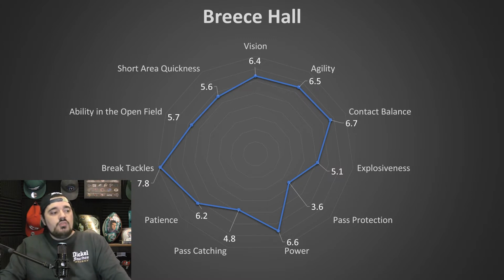All right, moving on to power, a 6.6. It's a big part of his game. He runs with great power. He runs over people. He can make people miss too, but really the first guy doesn't bring him down. Almost never at the college level. First guy just doesn't bring him down. He's that type of guy.